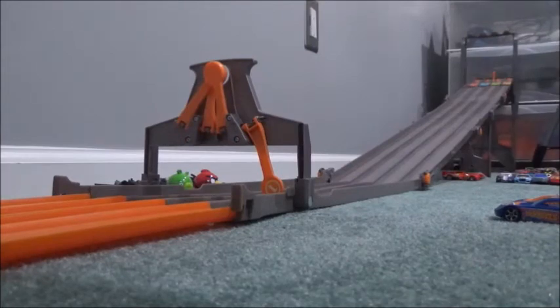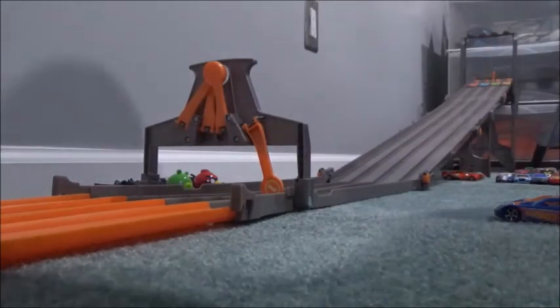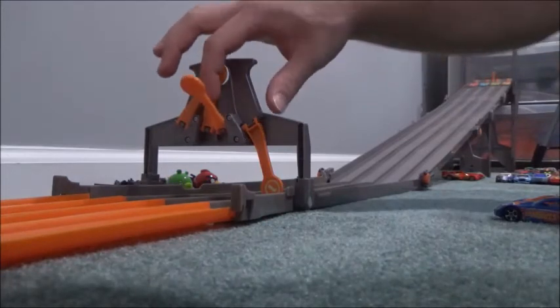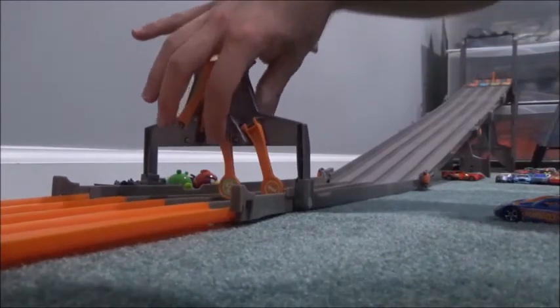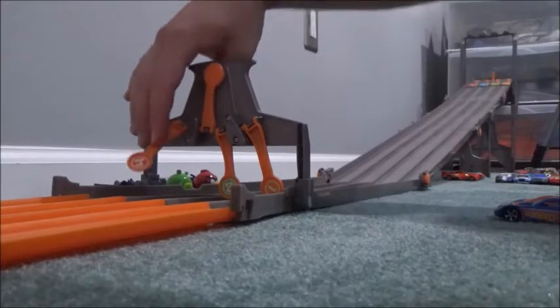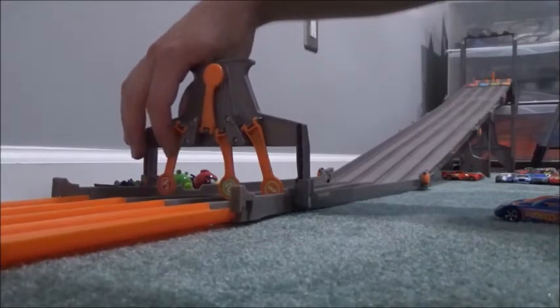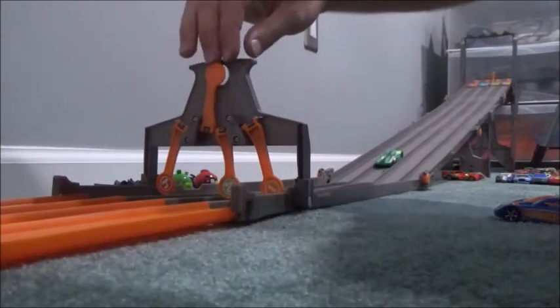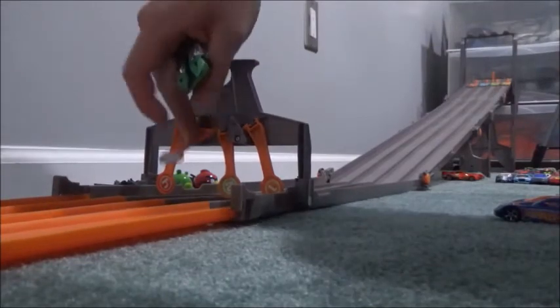Lane three, let's have a quick close look at the finish line check. Here we have Nitro Door Slammer in third place. Second place, Fast Cash. Well, we only have a first place winner in lane three, Twin Mill 3.